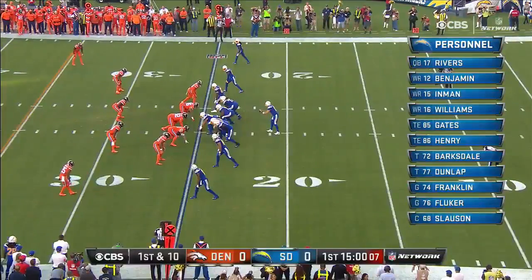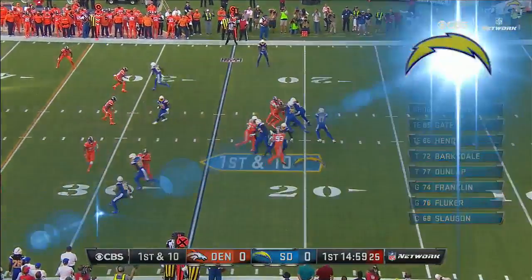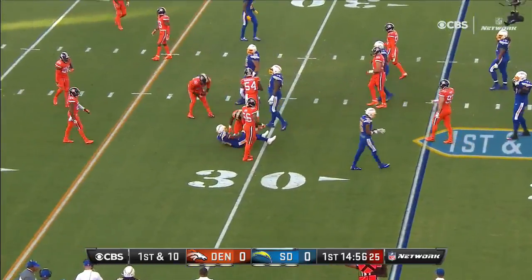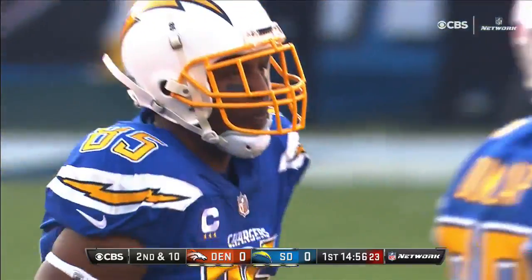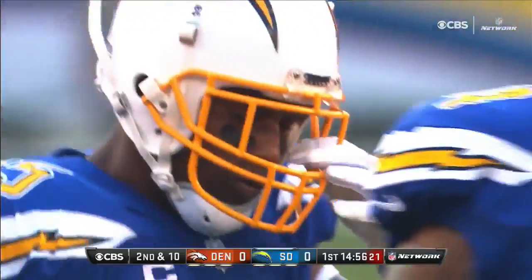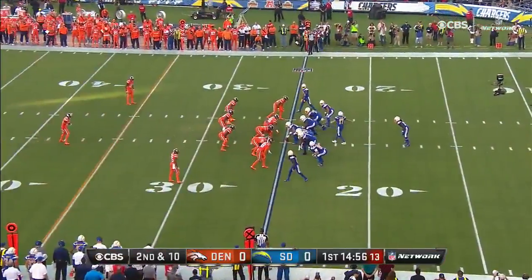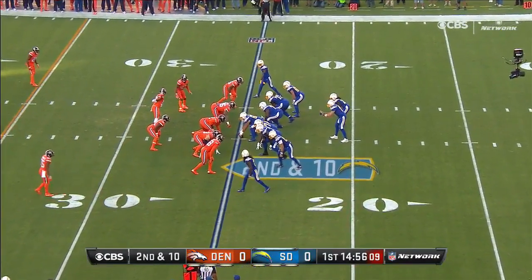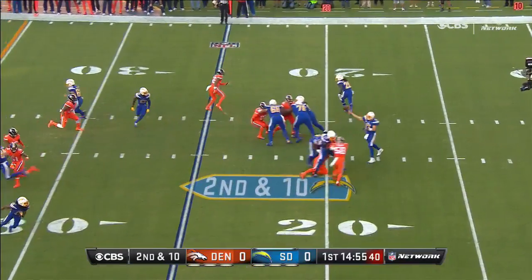And so is Phillip Rivers. They have a lot in common. So he spreads it out for the first snap, and the ball is dropped at the 30-yard line by longtime reliable cohort Antonio Gates. Miller standing up on the near side. He has sacked Rivers 11 times in 10 career games.